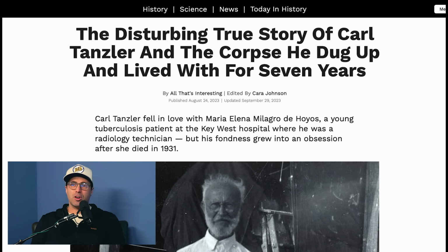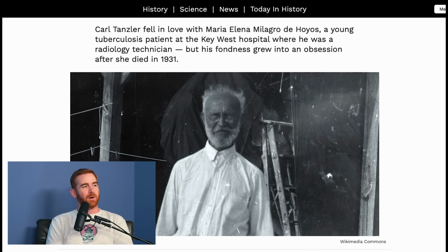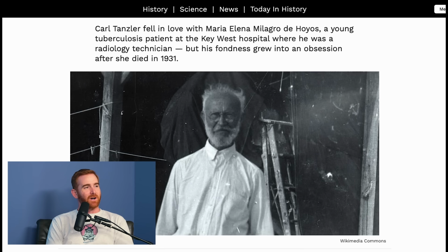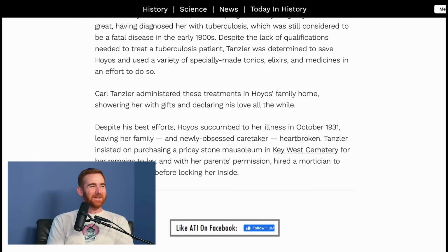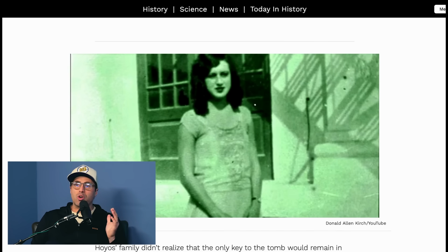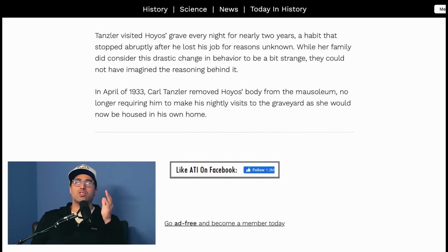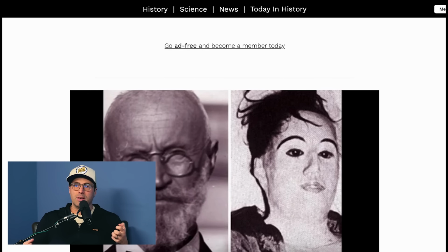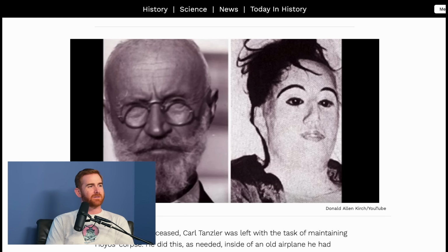Meet Carl von Kosel. Look at this lunatic. Of course it's a guy with a monocle. This is from a long time ago, but the article just came up. Carl von Kosel, the man who slept next to his crush's corpse for 7 years. He dug up this woman that he loved and put her in formaldehyde and all this stuff, and then he lived with her. How long was the body underground before he started to stuff her with putty? It said 2 years after her death. He snuck into the cemetery and removed her corpse.